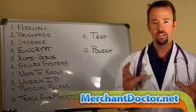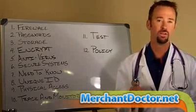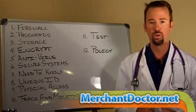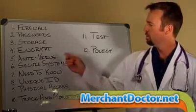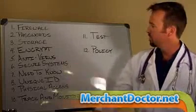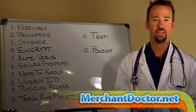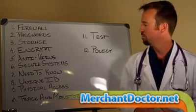Number 4, encrypt. Any transactions that take place that include cardholder information must be encrypted prior to transmission. Now, most credit card terminals will do this for you. If you work online, you need to make sure you have a secure gateway. We can talk more about that later. Number 5, antivirus. You need to make sure you install and maintain a current version of an antiviral software to protect your computers from malware.